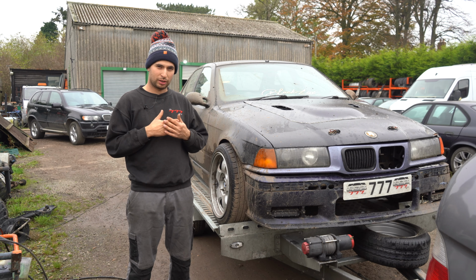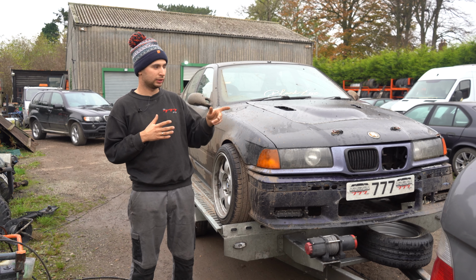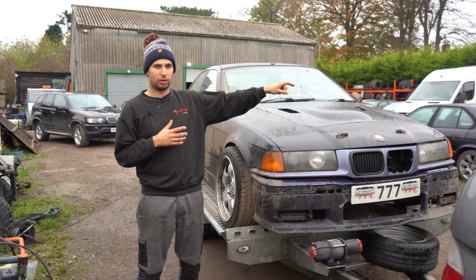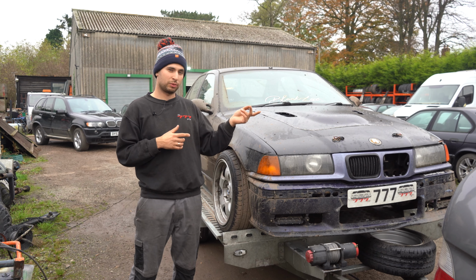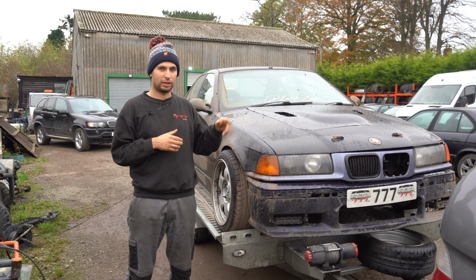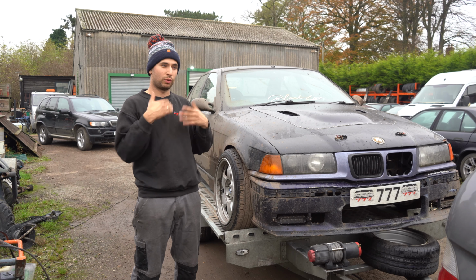My mate's 328 turbo, he took it first time on track after the build, melted the rock cover and also the rad hose, which we fixed afterwards. And on the second run, I think the crankshaft sensor died and it just didn't start. So basically the day was over for him.